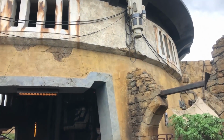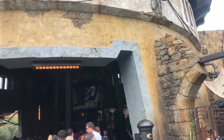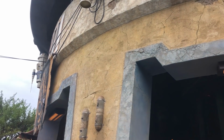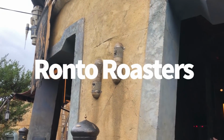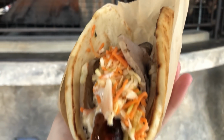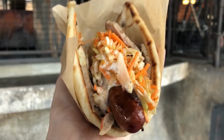All right, let's head over to Hollywood Studios. It's finally time to chat about DHS. This is where we're going to find a lot of new spots that we're going to talk about today. Ronto Roasters. If you are a meat and cheese lover, you got to head over to Ronto Roasters in Star Wars Galaxy's Edge to grab that Ronto wrap.